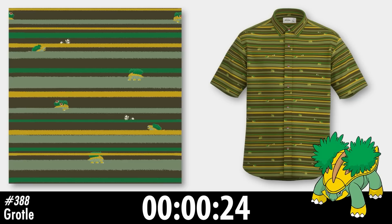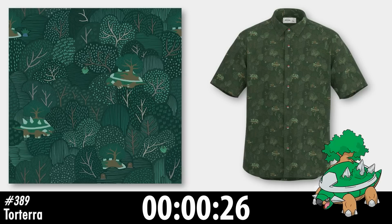Nice and unflatteringly large. Ooh, now I really like Torterras. It's like a spooky forest in the night. It's sleeping. There's an Oddish sleeping. The Diglets are back. It looks nice from afar, though I do wish the Torterra itself didn't pop out so much. It could be subtler.